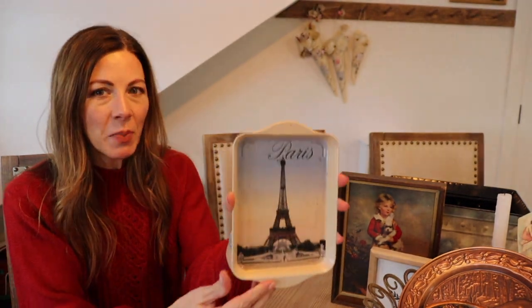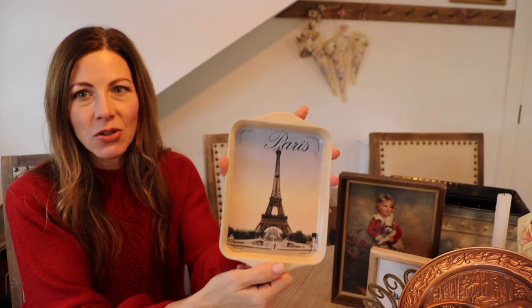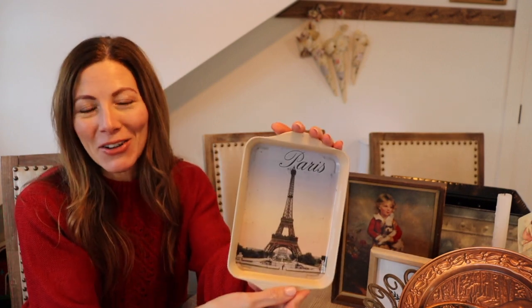I found this little Paris plate. It's just like a little metal plate, but I think these look so cute and they're handy when you have them sitting on a nightstand. You can put a candle on it, but it's Paris, so I had to get it.